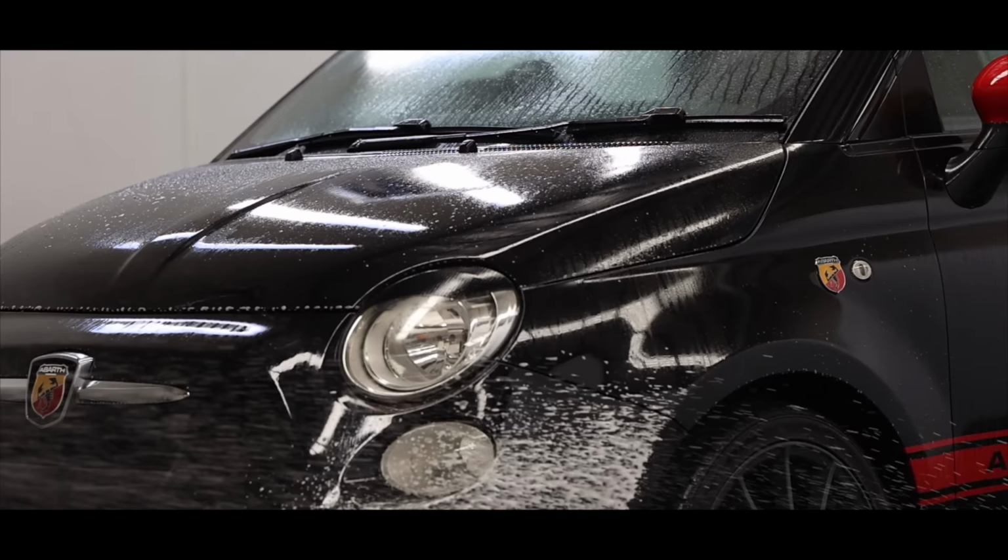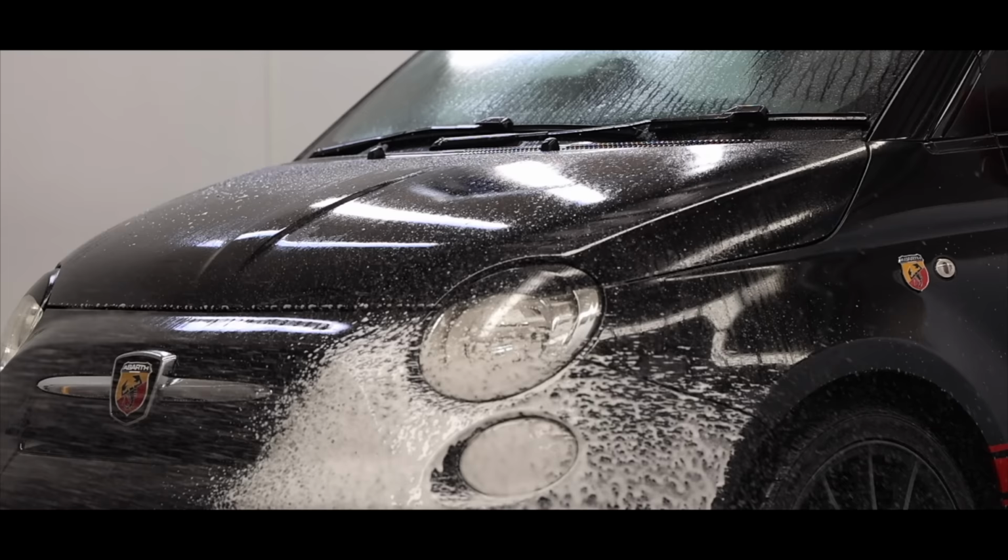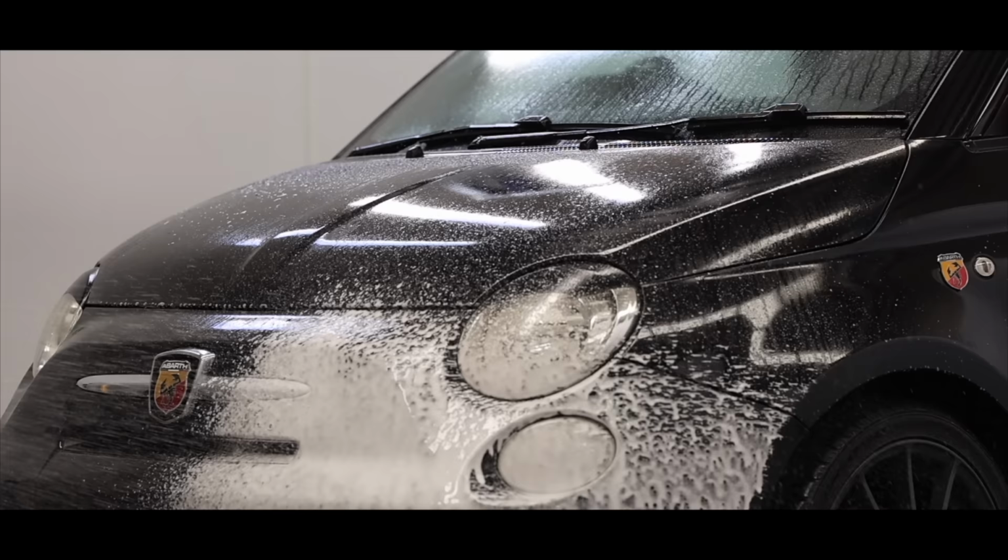I then used an alkaline strip car wash detergent in my foam cannon and applied it directly over the previous chemical, also allowing it to dwell for a further 5 to 10 minutes in an effort to strengthen this pre-wash treatment stage to make it as effective as possible.